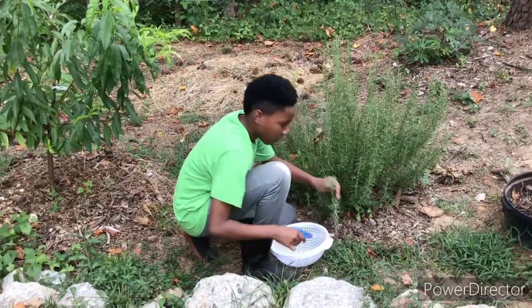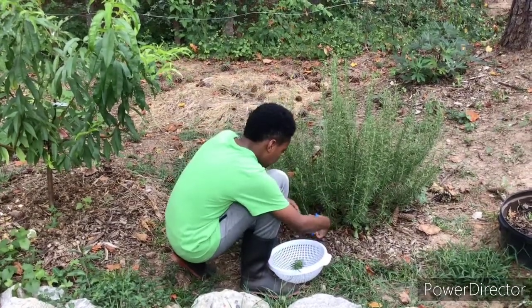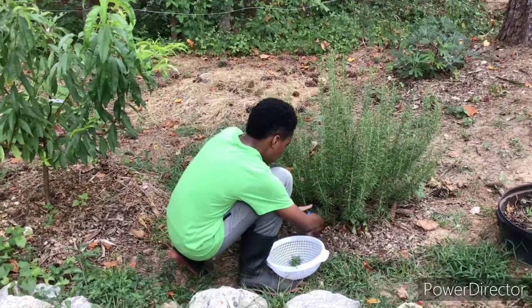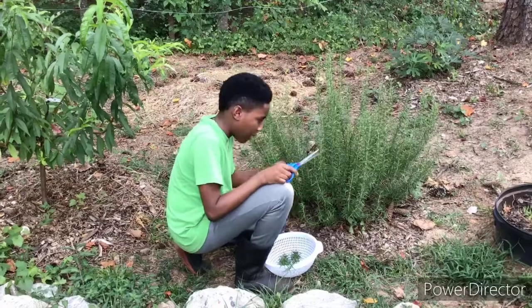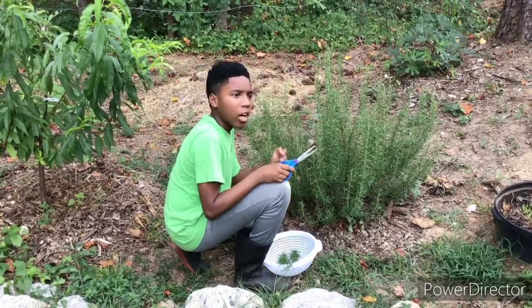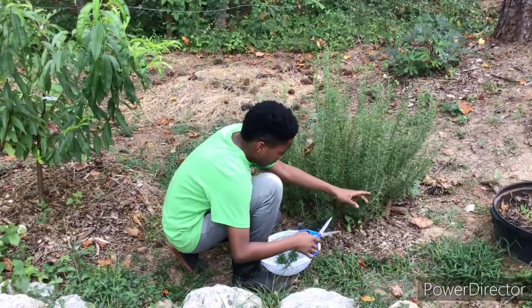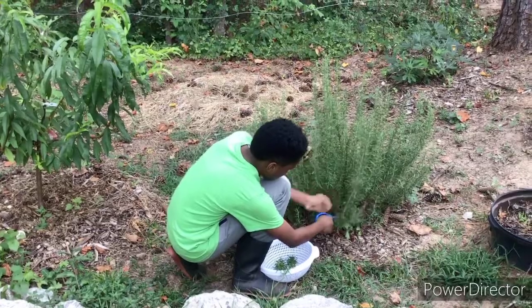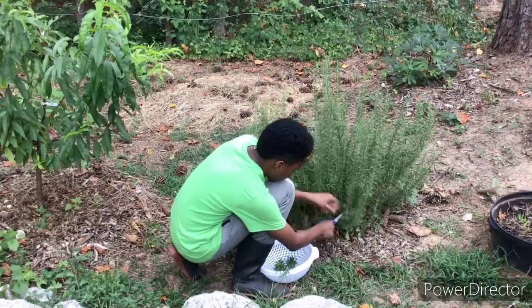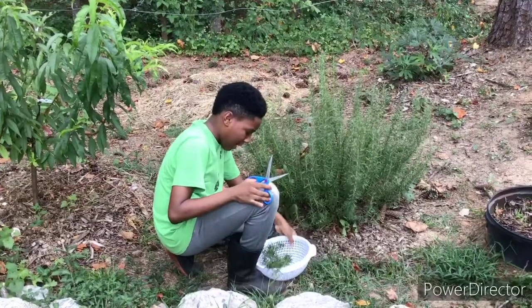There you go. We got one little piece of rosemary. Now we're going to go on to another one. We got 2, but just for this one, I'm just going to take 3 right now. I'm going to take some more time to trim the entire plant back, but right now I'm just going to take 3. There you go. So I got 3 right here.